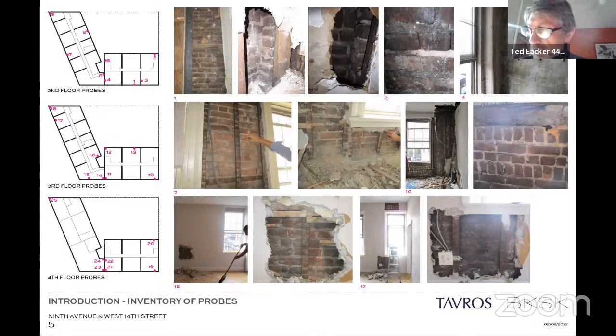On the upper left are simplified floor plans of the second, third, and fourth floors of both buildings that indicate where the probes were performed. When I say that the plans are simplified, there are actually 12 apartments on each floor of the 14th Street building and 12 at the 9th Avenue building. So the buildings were altogether a conglomeration of many small rooms. Many of the units were occupied and/or inaccessible at the time of the survey. And as David mentioned, all the exterior walls of the 14th Street building were concealed by fully studded out sheetrock walls or plaster and lath, and all the ceilings were furred out.